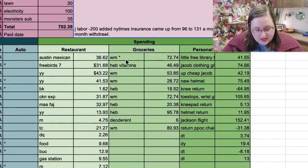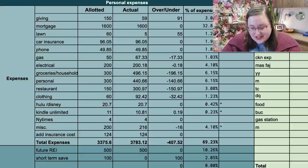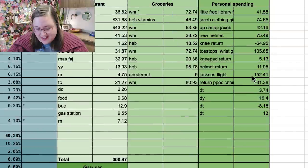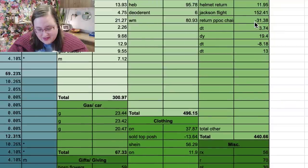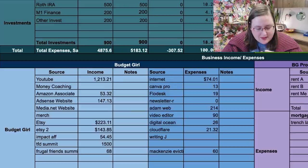So let's see, I spent $300 on restaurants, $500 on groceries, and $440 on miscellaneous stuff. It looks like I bought a flight to Jackson, some roller derby stuff because I was getting back into roller derby, and some stuff for the Little Free Library. So all good there. I also had a bunch of physical therapy appointments.